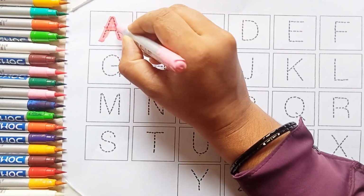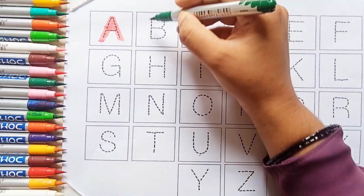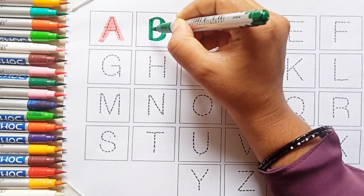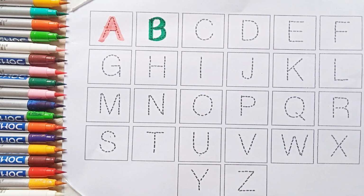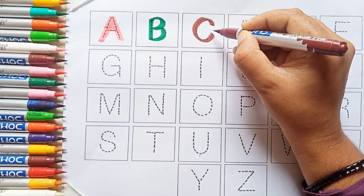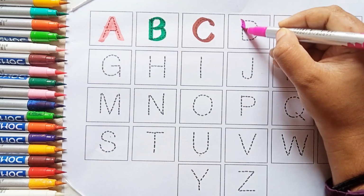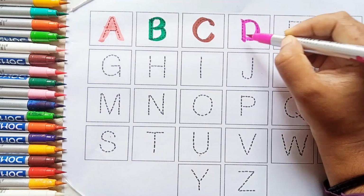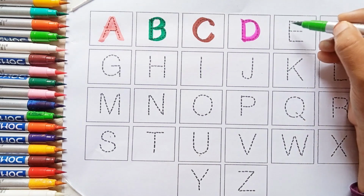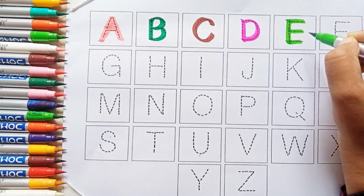A for and. A, B, C, D, E, F, green color. H, I, J, K, L, M, N, B for ball. Q, R, S, T, brown color. W, X, B for candy. Light green color. E. E for eagle.